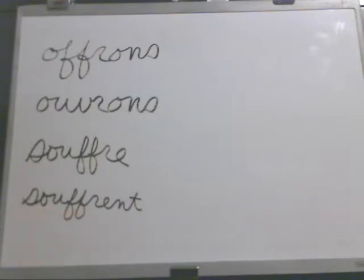Numéro 5. Les Loiselles ne blank pas que le collier emprunté est faux. The verb is découvrir. Les Loiselles goes back to the family in the beginning of the story where the lady has borrowed the necklace from her friend, and we'll be reading the rest of that story tomorrow. This sentence is referring to that. The Loiselles don't discover that the borrowed necklace is false, is a fake.